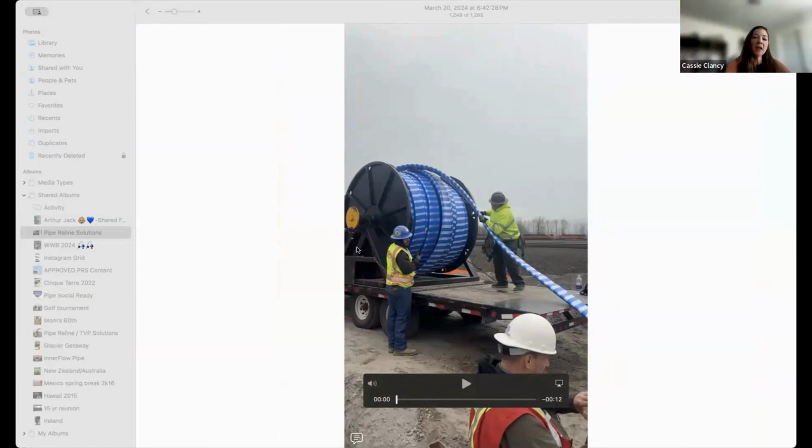Was there anything done in advance to make sure that the liner wouldn't get damaged once it was pulled through?